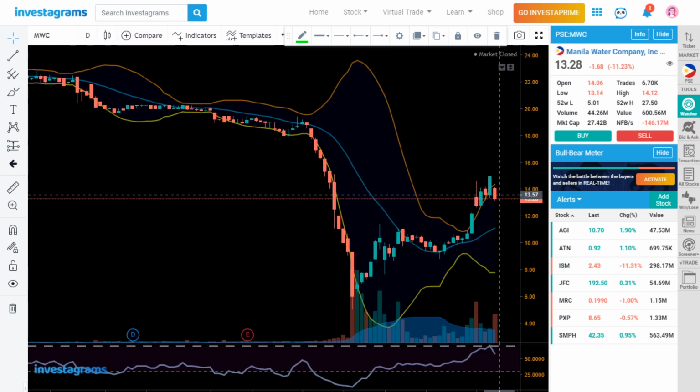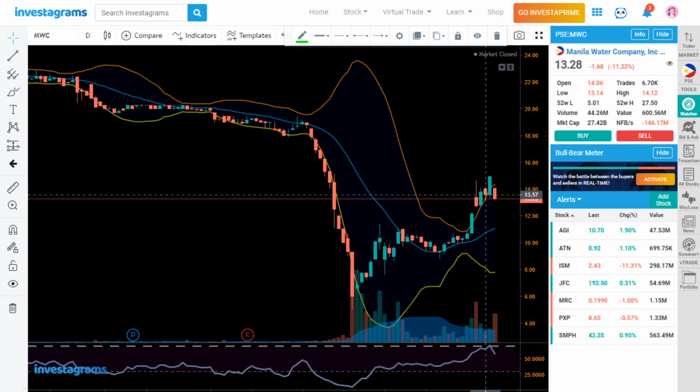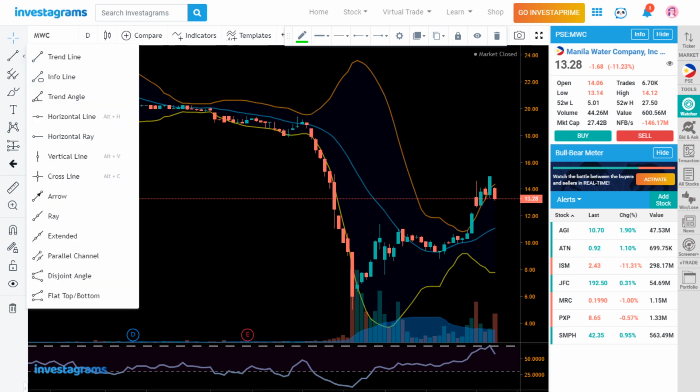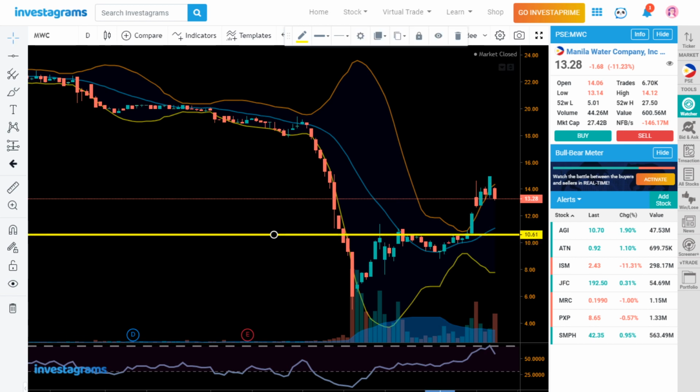MWC is triggering a bearish signal. If you have entered right here, I hope you already took profit, because this is really bound to rest for a while, and it will revisit your MA20 line. The 10.60 level is an area of possible bounce that we see.